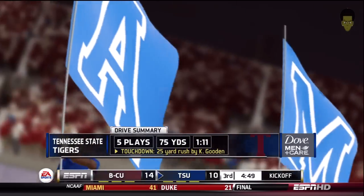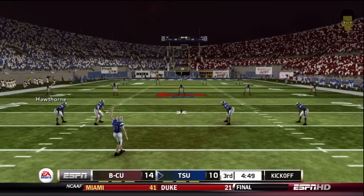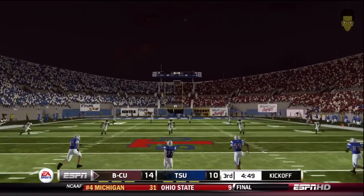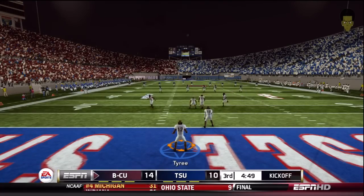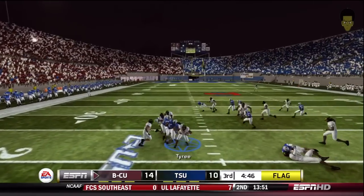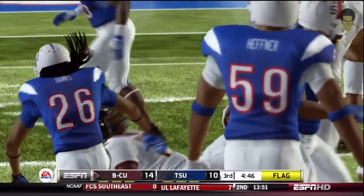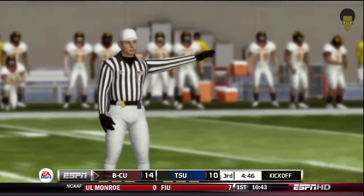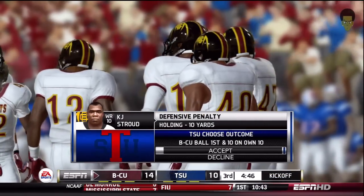You know, I know we live in an era of the spread, and people expect offenses to spread you out and throw the football all day. But I still believe that the ability to move the football has a lot to do with your balance. And right now what we're seeing from this offense is balance. They're running, they're passing the football, and it's really keeping the defense on its heels. So our score, 14-10.